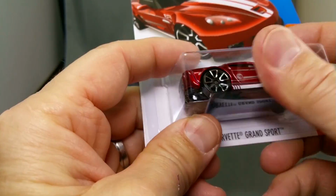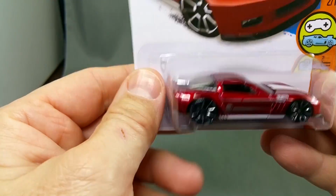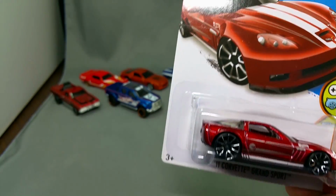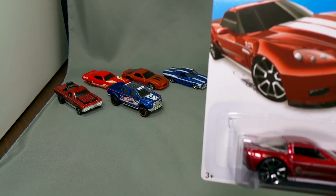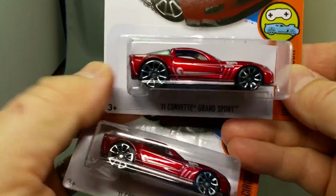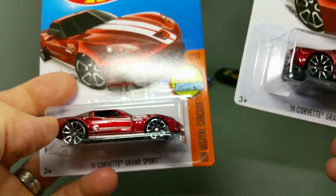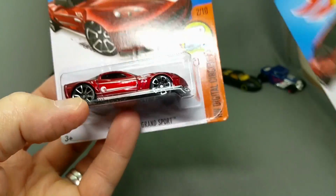So I looked it up online while I was at the store, and I found that this Corvette was the new treasure hunt. And I went through the cars and I picked one out. And now I have my second treasure hunt of all time. And actually, I kept looking and I found another one. Two of them. And as you can see, this one here has a hole in the tampo. Not a big deal, but this one here does not. It's a pretty neat car.